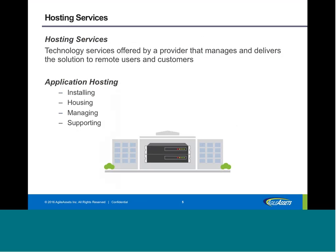Hosting services are technology services offered by a provider that manages and delivers the solution to remote users and customers. A subset of hosting services is application hosting, and this is the business of installing, housing, managing, and supporting applications for external customers.